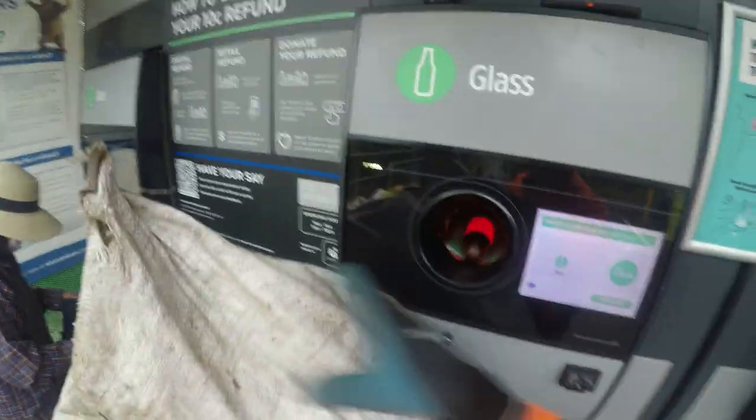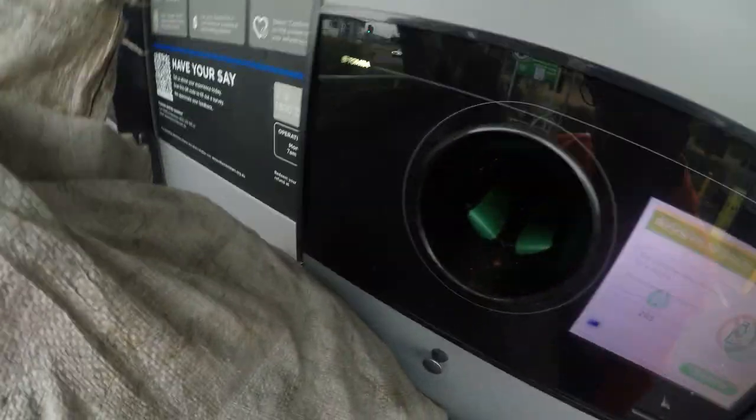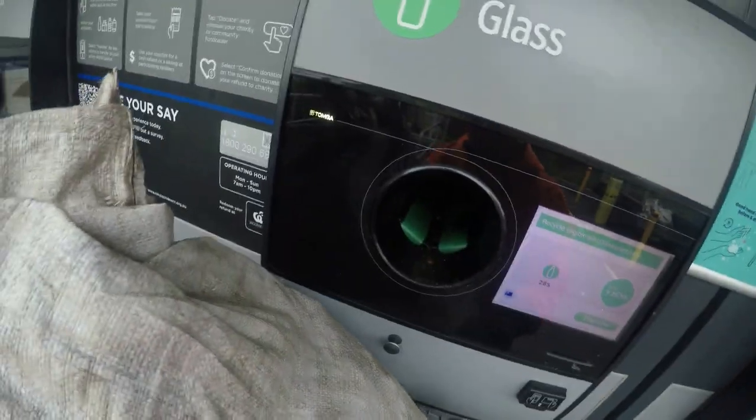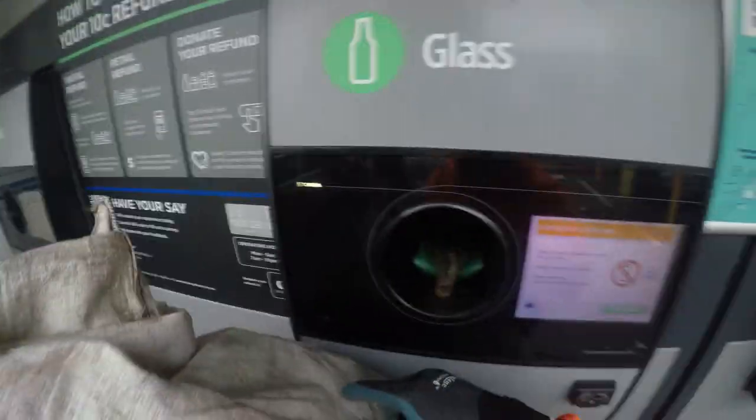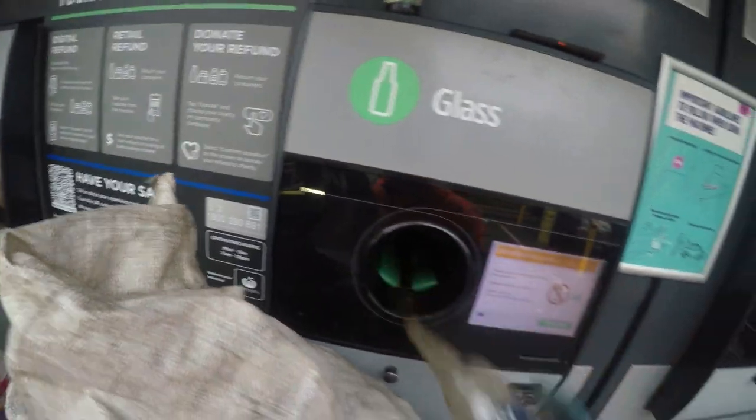Yeah, that's it. Yes. Yeah, I'm not a small collector. I'm estimating with what I've got here today, probably about $350. Oh, come on.